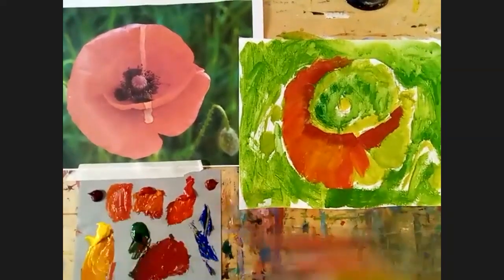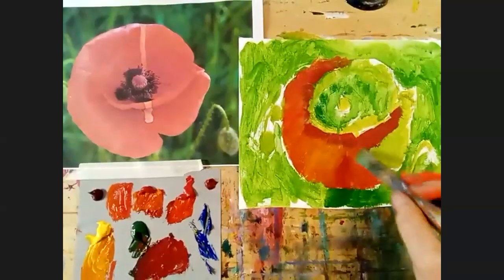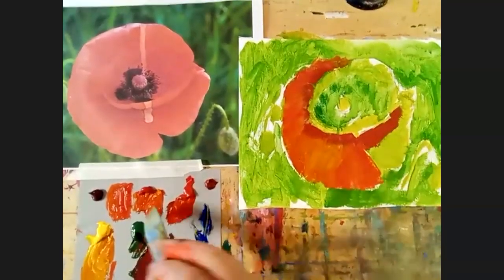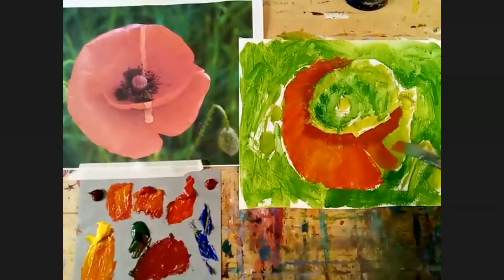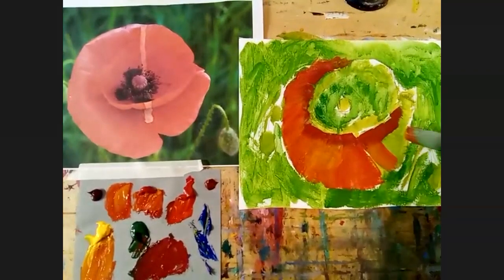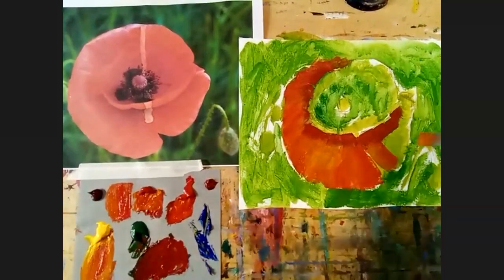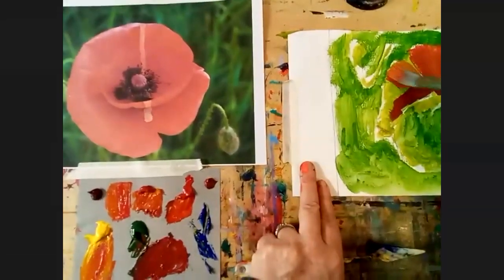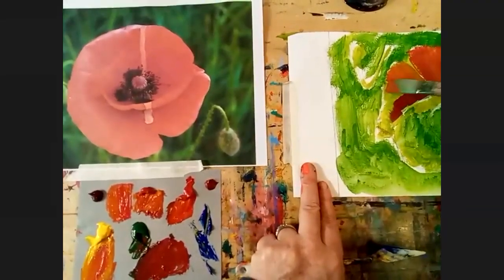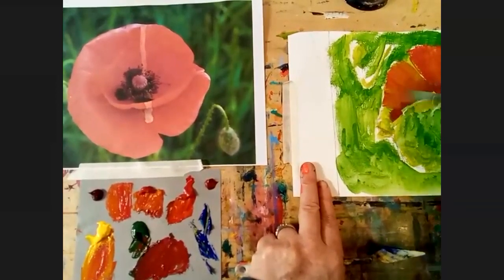That's why I'm not doing more than one petal at a time. I am doing more than one petal, but I'm doing the outside layer. I'll do the inside layer next. See how I'm blending? Pushing in. I'm going to have to turn this upside down so I can reach it. There we go. I would rather brush down than up. Easier to control.